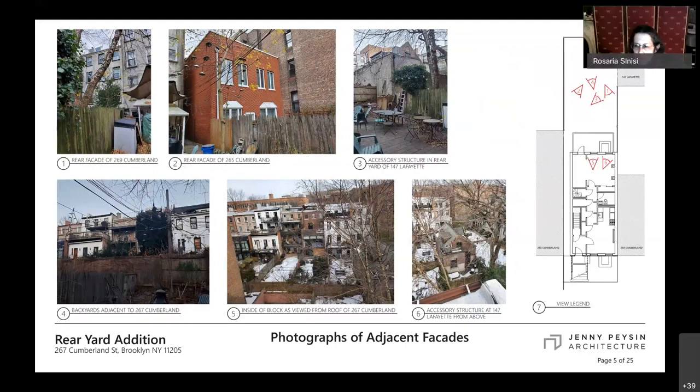So in the bottom row here, you can also see a picture of the buildings that are facing Carlton Street. So this is right across from us, across from our rear yard. And again, you see a variety of massings, materials, architectural styles. There are multiple rear yard additions. You also see several buildings that have cantilevered balconies at elevated floors. This is just to show that there is not one continuous architectural language inside of the donut.